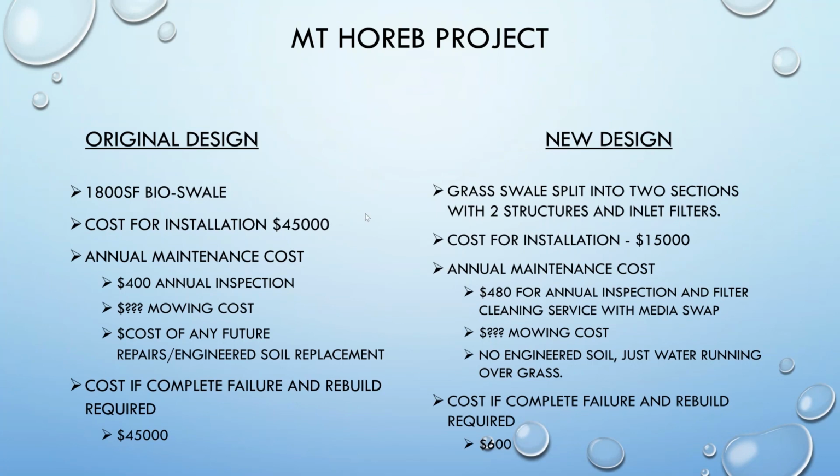The annual inspection, we figured around $400. Who knows how much it would cost to mow that basin. It's kind of a moving target at times. And then as far as any future costs to repair this bioswale, most likely including some sort of engineered soil replacement, which is not the cheapest soil on the market. So there are some unknowns when it came to annual maintenance costs, but we knew that if it failed and we had to rebuild it, it would probably cost at least how much it did for installing it, about $45,000.